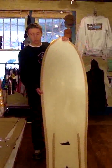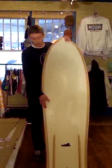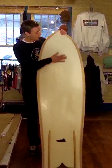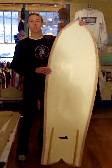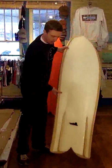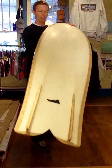Now, as you can see, this one here does have fins. These Polonia fins that John glassed on. Not even glassed on, actually. Looks like he just glued them on with resin or something similar, epoxy maybe. So it's a stringless foam core with the Polonia rails. Pretty sweet, kind of the Polonia nose block right here, and then the tail block down here at the bottom. And again, something similar to the Peanut, except for taking it to a bit more of an extreme.